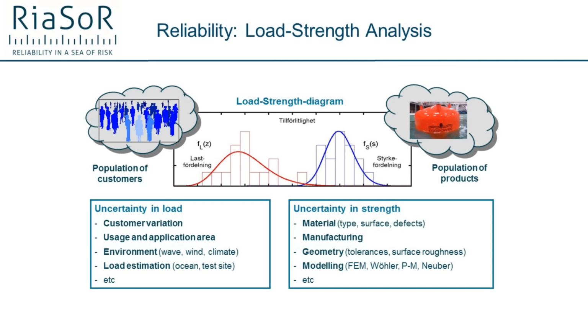For example, the ones that were discussed before on the identification of the uncertainties in the basic BMA here, that's basically the same. It's about customer variation and the environment and load estimation. We need to estimate the actual wave climate on the site that we are looking at. And typical uncertainties in strength are the material, for example, type and surface and the defects of the material, manufacturing variations, which can then be geometry variations, and different kinds of models, for example, the hydrodynamic models and the entailment model and the fatigue model. So here I exemplify it with a wave foil.